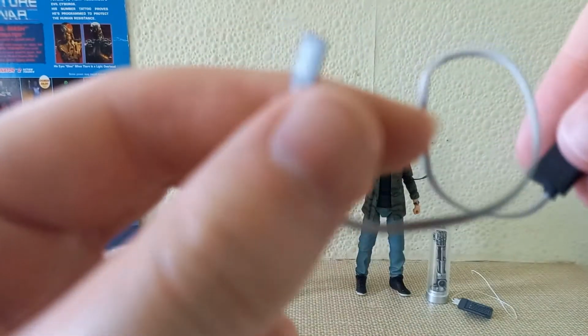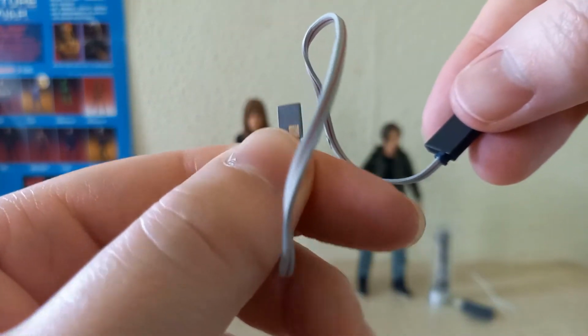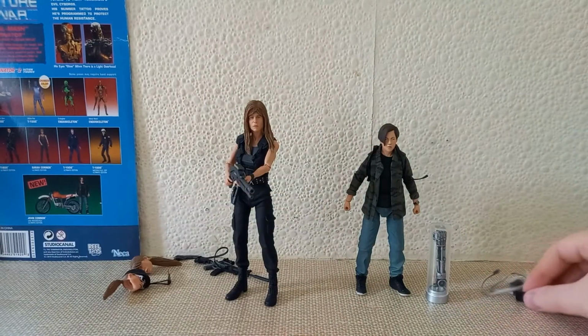And then on this section, you've got the credit card, which is a cool piece of detail. Even that little bit of gold at the front, look. Very cool, very nicely detailed. So yeah, that's a cool accessory.